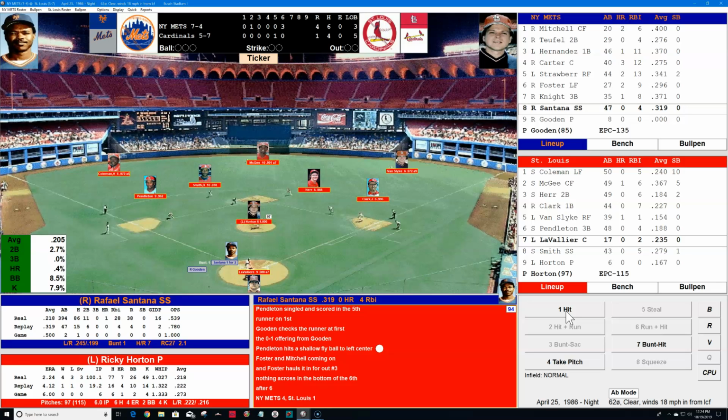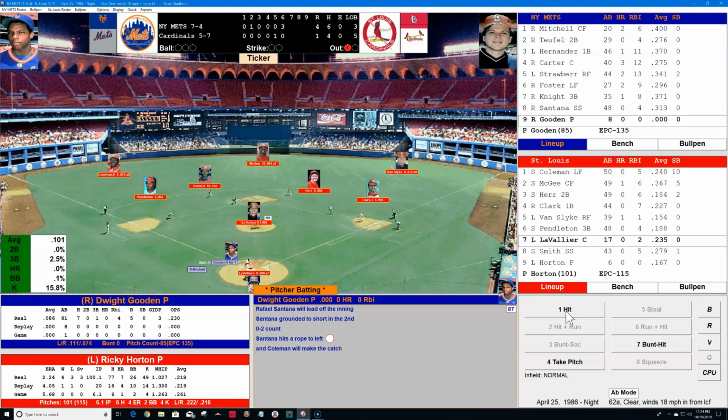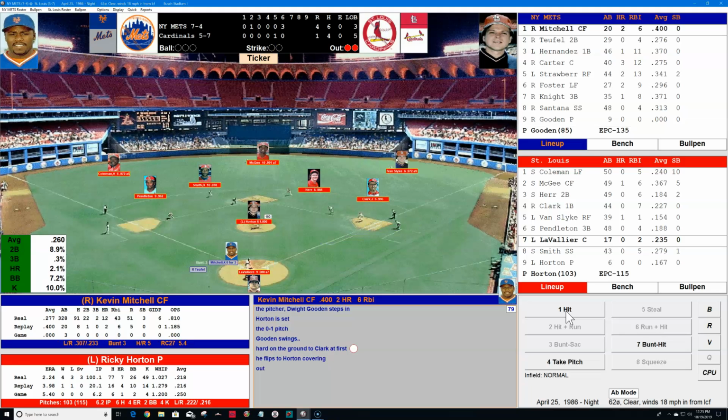We go to the 7th. Still 4-1 Mets. Rafael Santana will bat. Leading off, he's 1 for 2. Horton gets the sign. Here's the pitch to Rafael. Rafael hits one right to Coleman. He'll make the catch. 1 down. And now Dwight Gooden will bat. He's 0 for 1. Pitcher to pitcher. Here's the pitch. Gooden grounds one right to Clark, who throws to Horton covering on the bag, and that'll be the 2nd down.